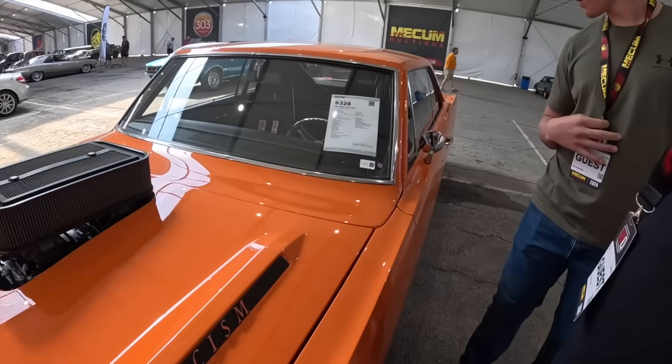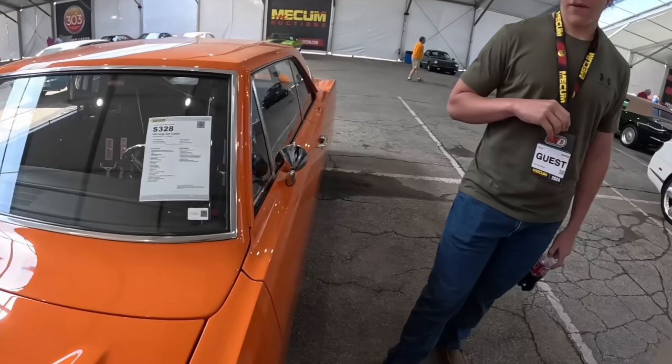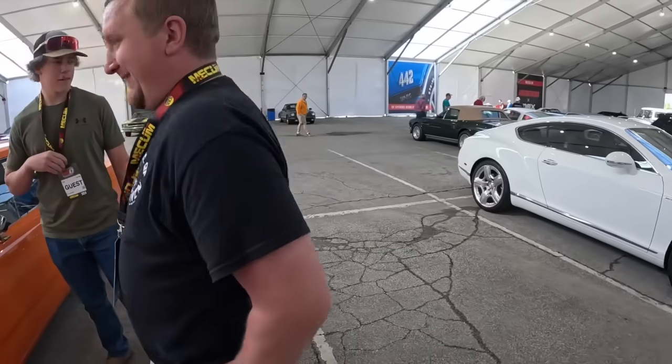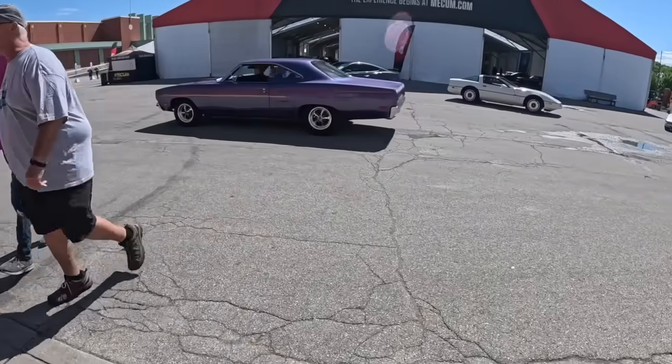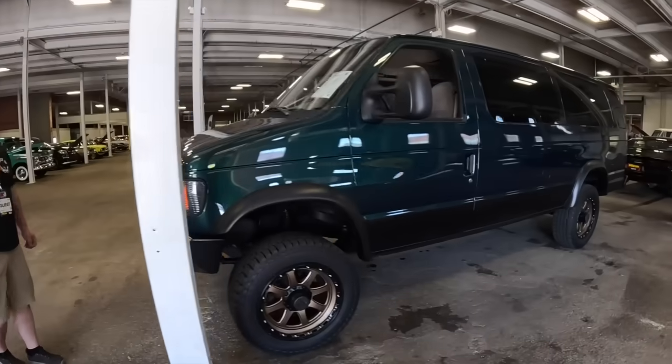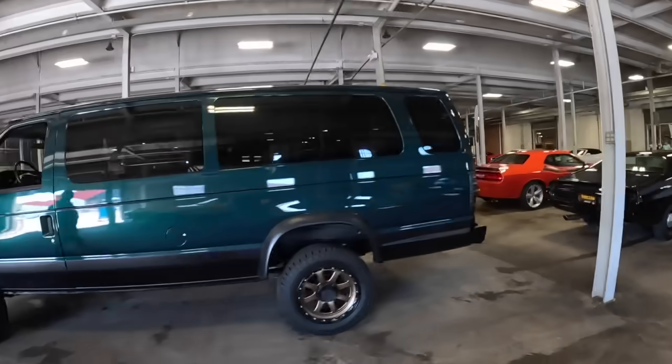What are we looking at here? 588. Thought I saw a Hemi valve cover. It would get 2 miles to the gallon, but it would be fun, wouldn't it? It would be worth it. Got a 4-wheel-drive van. So this building will be full, I'd say, with cars.